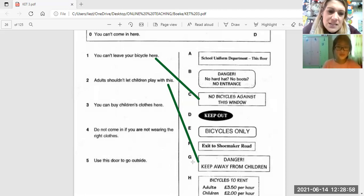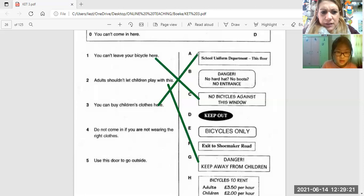Okay. Then this one says, you can buy children's clothes here. Where can you buy children's clothes? Number 3, the answer is letter A. School uniform department, this floor. Okay. Do not come in if you are not wearing the right clothes. You can't come in if you're not wearing the right clothes.